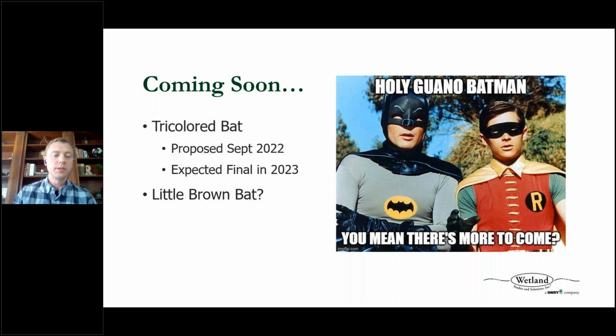And there were also some findings on petition in the last year or so for the little brown bat. So a listing there is being considered by Fish and Wildlife as well. No known timeline there that I'm aware of, but just note that there's some more to come down the road.